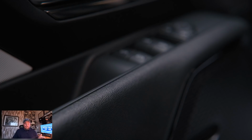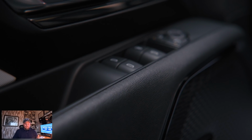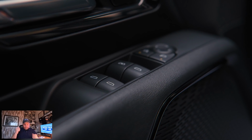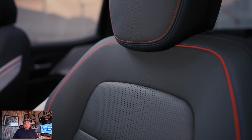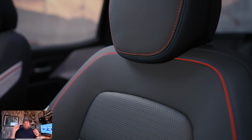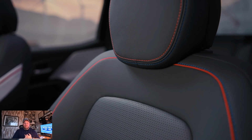You know, that's what's going to happen. And they call it the E 4-wheel drive, which just means traction at each wheel. So that's their term for it. You get the multi-flex tailgate with the power release. We've seen that before in other Chevy products. No big deal there.